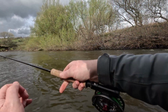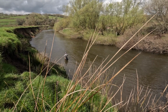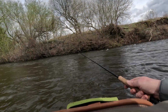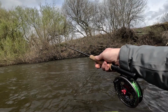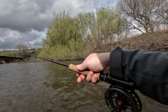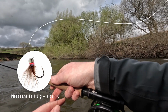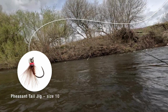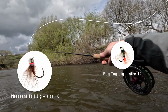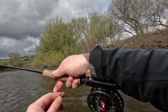So I've just got into position. First spot. Absolutely glorious spring sunshine, as you can probably see. On the nymph at the moment. The water's quite high, so I'm just fishing 2 nymphs at the moment. One a size 12 sort of pheasant tail nymph with a bit of red on the point with a silver bead, and I've got another size 12 sort of red tag, again with a silver bead, on the dropper.